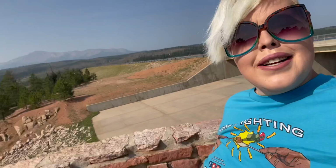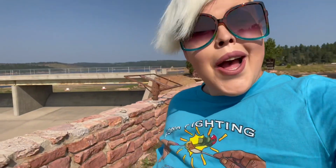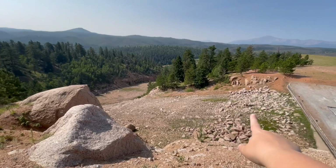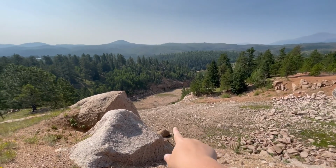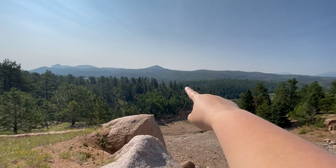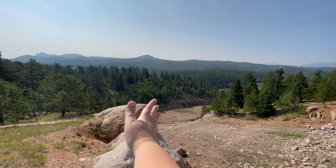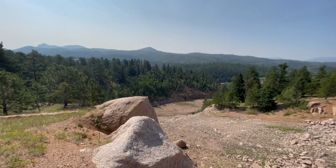This sign is missing, and this one not doing so hot either. But the view, oh, the view. In my mind, I can imagine the water rushing down here and then going that way. And just beyond this tree line, there's actually another body of water. So it probably goes into that. That is so neat. Sometimes when you're out on adventures like this, you have to use your little noggin a little bit to envision things because they aren't always so clear.